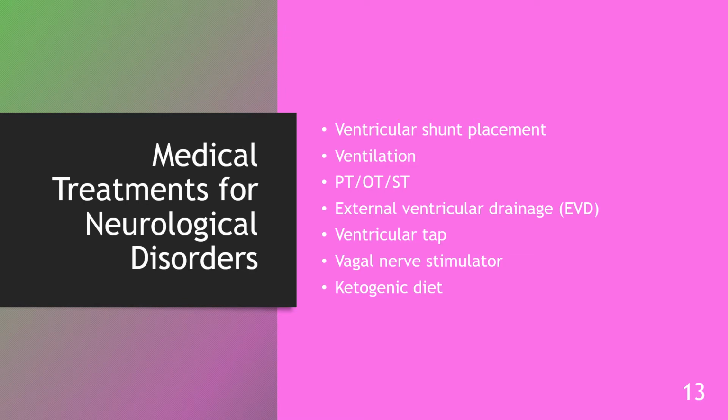When we think about our ventricular shunt placement, those are usually used for our hydrocephalus patients, and it's that catheter that's placed in the ventricle of the brain. The CSF can drain down to the peritoneal cavity. You can also see atrial shunt placement, which is that CSF is draining to the atrium of the heart. Typically, you're going to see the ventricular shunt placement, though. The VP shunt is the most common.